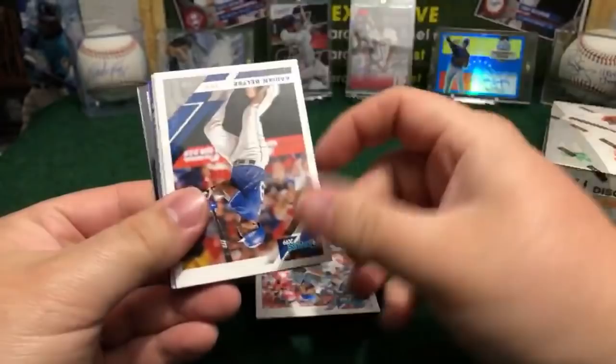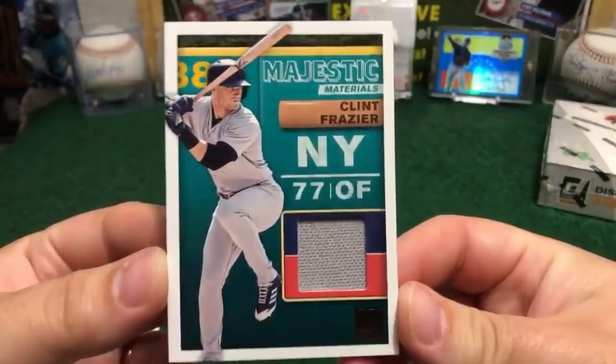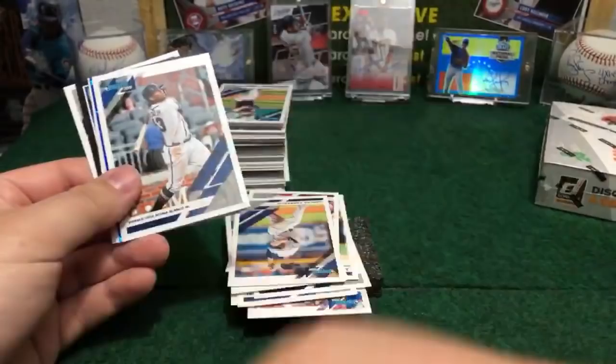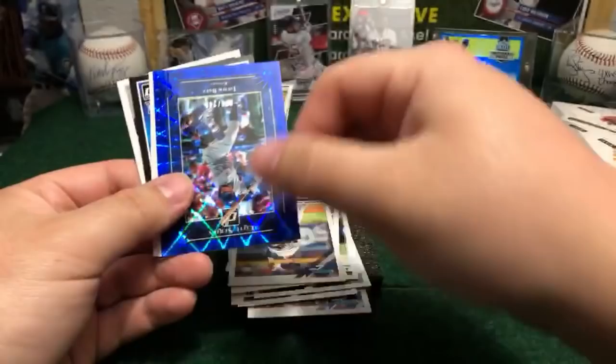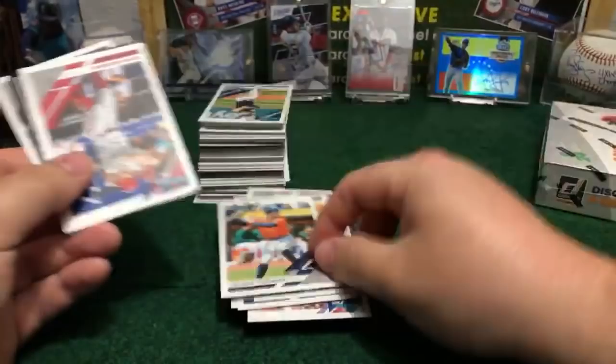Martini Black rookie card. Clint Frazier, New York Yankees, with a majestic material of this nice guy over here. Again, you know what I mean, the New York Yankees, Mr. Maida, congrats. James Black, Diamond King, Ronald Acuña Jr., Braves, variation of the name, beautiful Elite Series Happy Bites out of 249. Look at that nice and sick piece for the Cubbies. T. Caesar, congrats, buddy. Nice card.